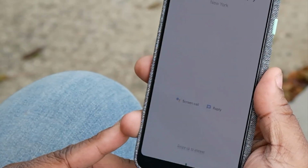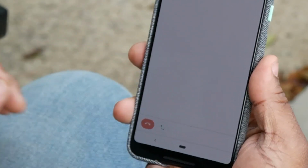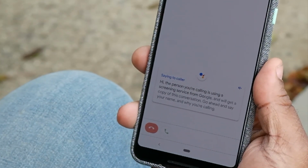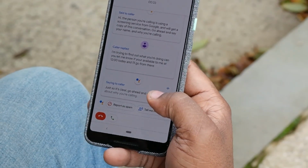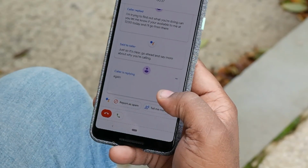So now when a call comes in, you have the option to reply by text or now Call Screen. When you choose Call Screen, Google's Assistant now will interact with the caller and tell them that you're busy, but tell them who you are and why you're calling, and then you will now see a live transcription of what is being said right on your phone.